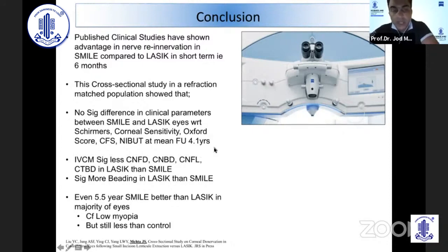However, on IVCM, you can see there's significantly less corneal nerve fiber density, branching density, fiber length, and total branch density in the LASIK group compared to the SMILE eye. So the LASIK group still doesn't even catch up by 4.1 years. And also you have significantly more beading in the LASIK group than in the SMILE eyes.